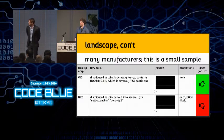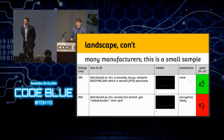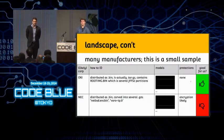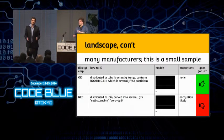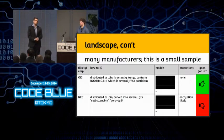So here is the first of many black boxes that you will see in this presentation. What we did, and I mentioned this before, is we grabbed as many firmwares as we could from as many devices as we could find, and different revisions of the firmware as well. Because we didn't have any Japanese devices on hand, we first set out to find what might be the easiest firmwares to pull apart and analyze.